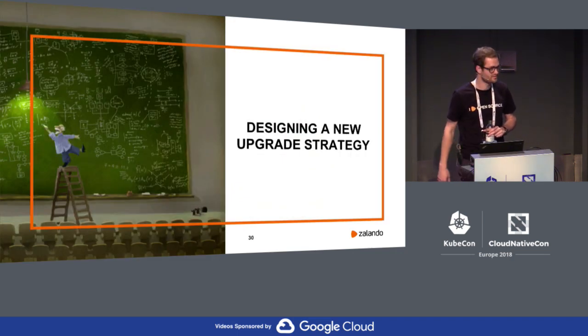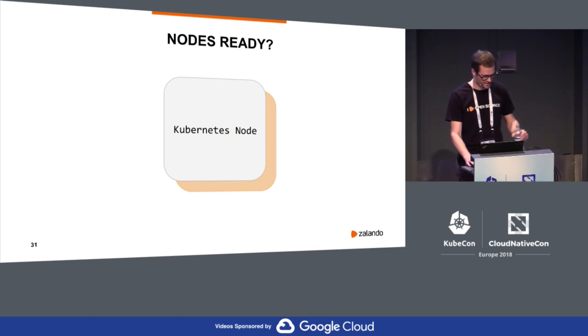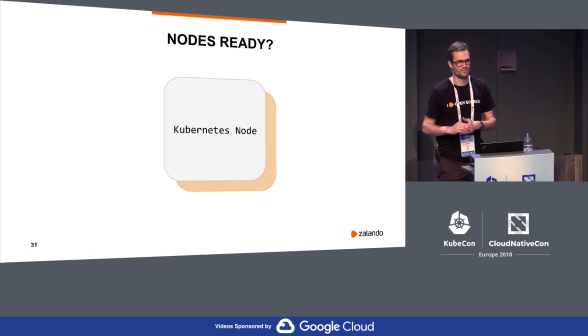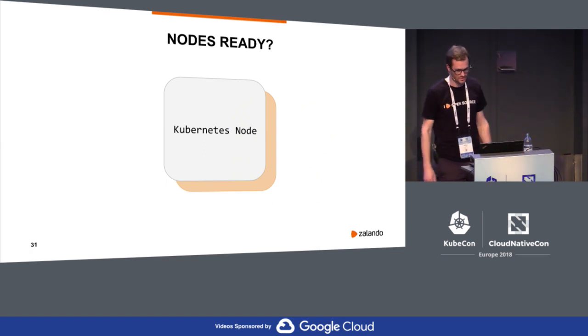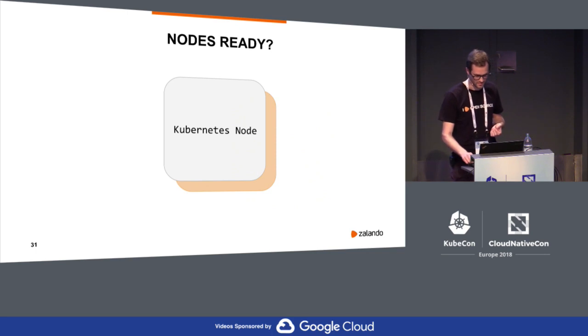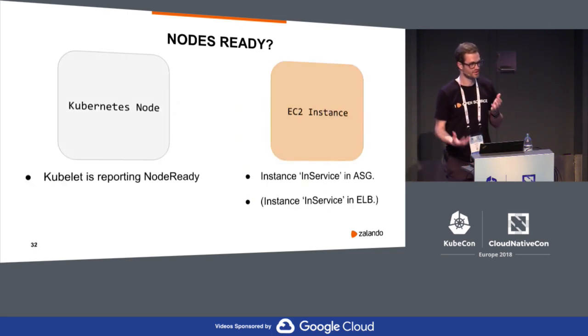So we thought, okay, we need to design a new upgrade strategy that is more robust to these issues. The first thing we thought about is, what does it mean for a node to be ready? This is important because then we can know when we can move on to the next one. I think about the nodes as the Kubernetes node object and the underlying EC2 instance in our case, or VM or whatever. If you split them up, the kubelet reports the node as ready, so it's easy to see if it's ready.